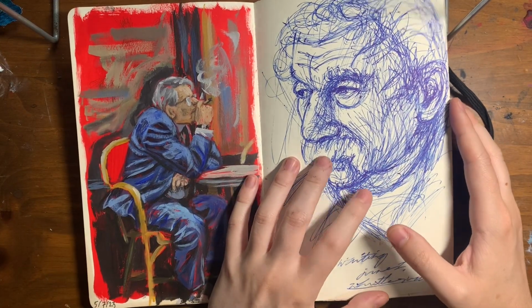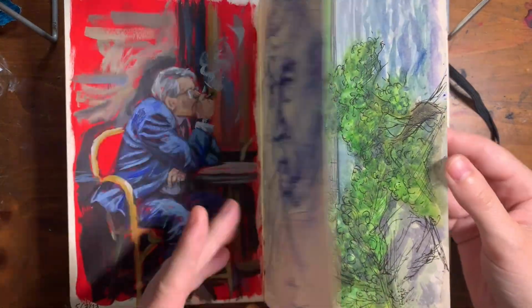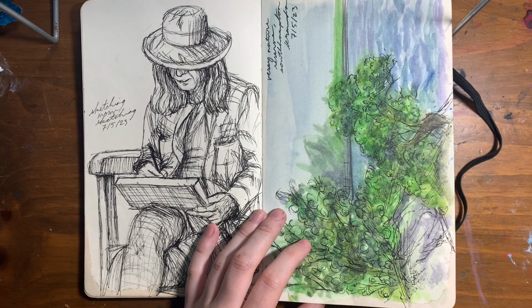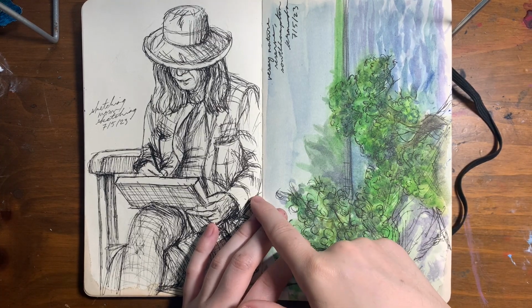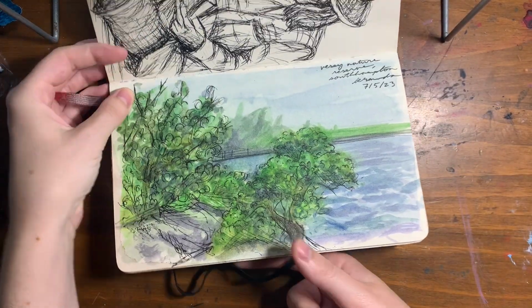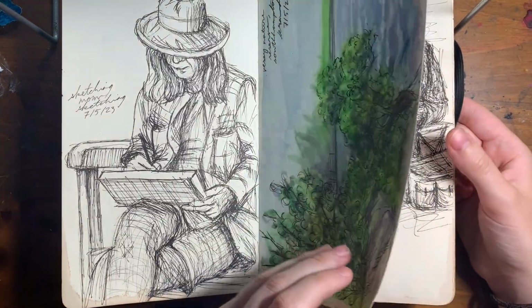And then this was another sketch from Pinterest of a portrait. I think I was kind of bored at the time. This was from life. I'm originally from Bermuda, so this was when I was back there with my mom, and so these were sketches from there. I don't really love these. My plein air sketching has definitely improved a lot since this time.